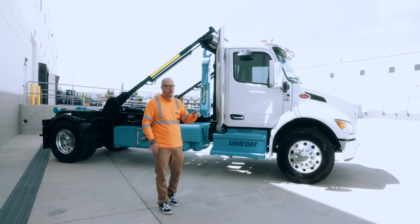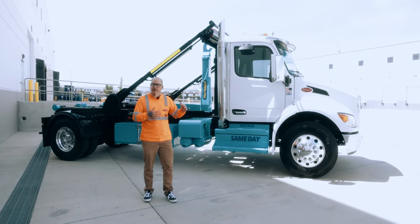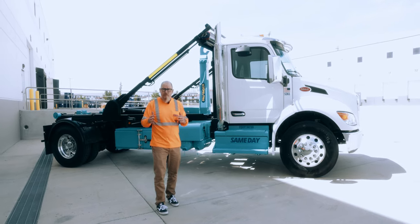Hope you enjoyed the walk around. Hope you learned something, a thing or two about our truck, why we spec them, how we spec them, the little extra things that we do.